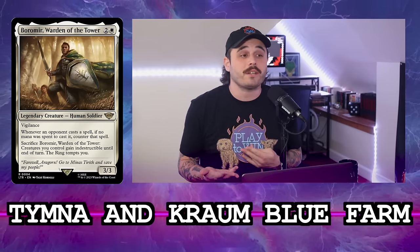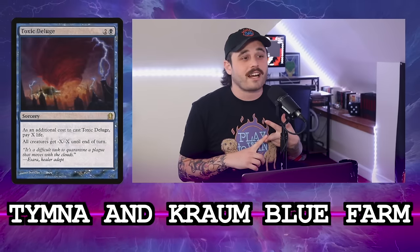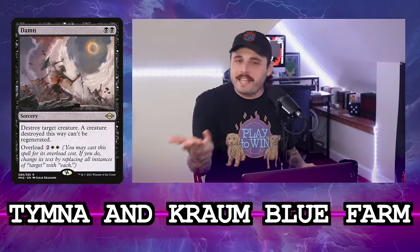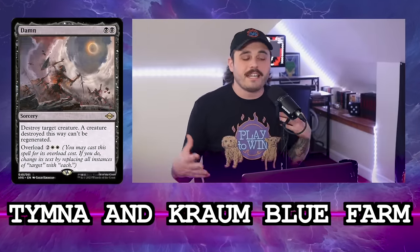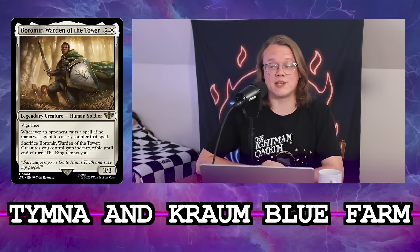And that indestructible is going to be relevant. Unfortunately, in cEDH, a lot of our sweepers are like Toxic Deluge, Cyclonic Rift, so this isn't going to help against those. But Damn, Sea Play. There are other things in combat where you can make favorable blocks or favorable attacks because you can protect with this. That'll come up. I also like that it has vigilance too.